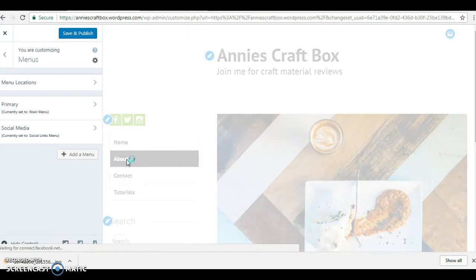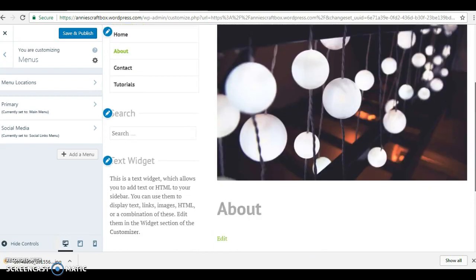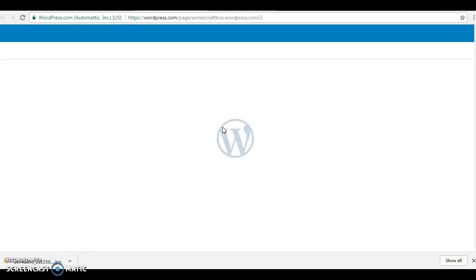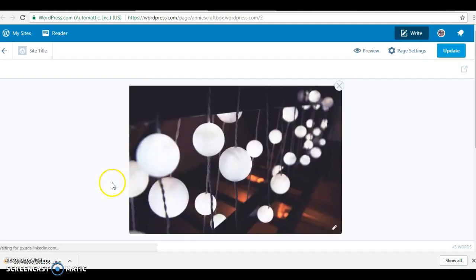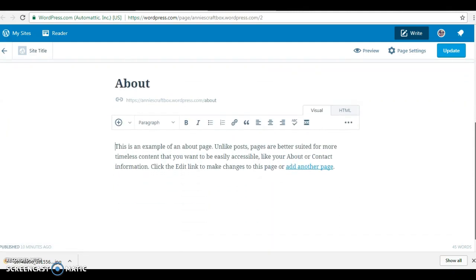So if you go to the about page, for instance, oops, I can't get hold of that bar. You can write whatever you want. So you can edit this page here, and you can say something about the page. You can put a picture in. I'll show you how to do it. Well, it's easy to put a picture in anyway, but I will show you how to do that. And then you can just put something you want to put in here.